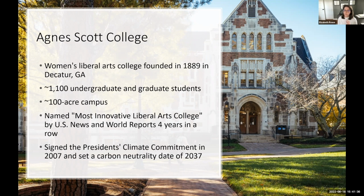But just very briefly, we are a historic women's college. We were founded in 1889. We're located in Decatur, Georgia, which today puts us within the metro Atlanta region. So while it's a very dense urban population, the campus itself actually sits in a residential neighborhood and definitely has this tucked away feel. We have just over 1,000 students. We sit on just around 100 acres.